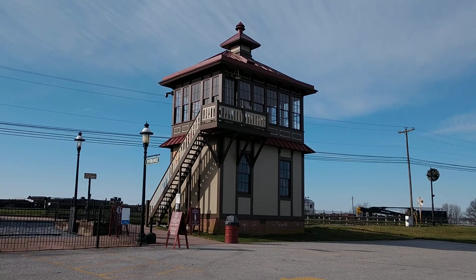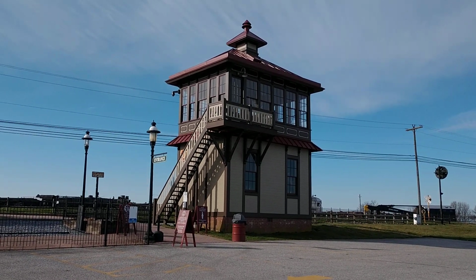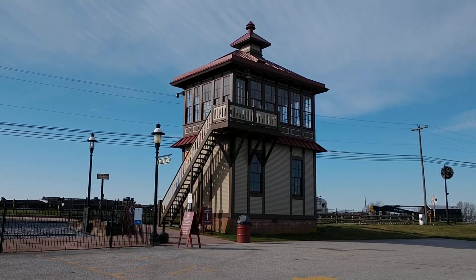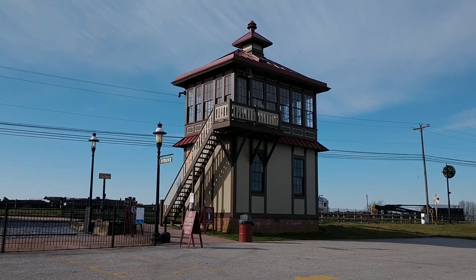Guys, if you're ever in Strasburg, Pennsylvania, definitely stop by and check out this beautiful railroad. Love the colors, love the switch tower and the water tower. They got a nice steam shop. Three active steam locomotives, number 89, 90, and 475.